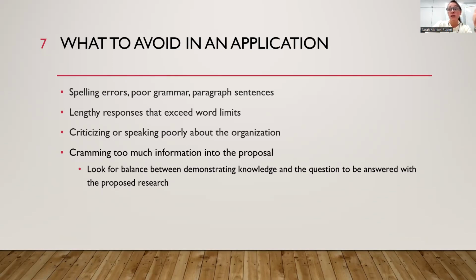Or they'll just stop reading where you hit that limit, which can be really detrimental to what you're trying to convey to the granting agency. They don't read, like, the last third of your research proposal, for example.